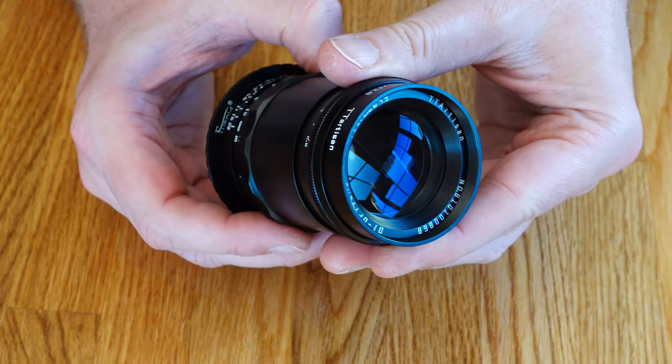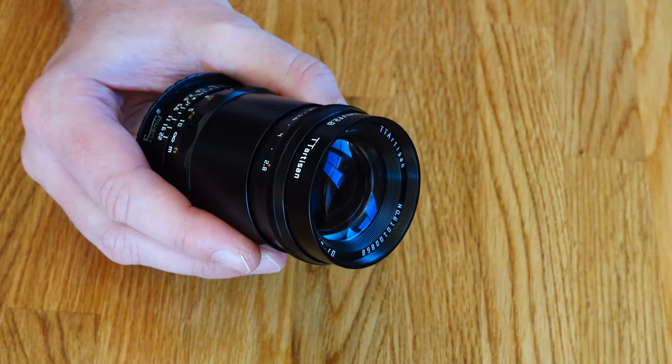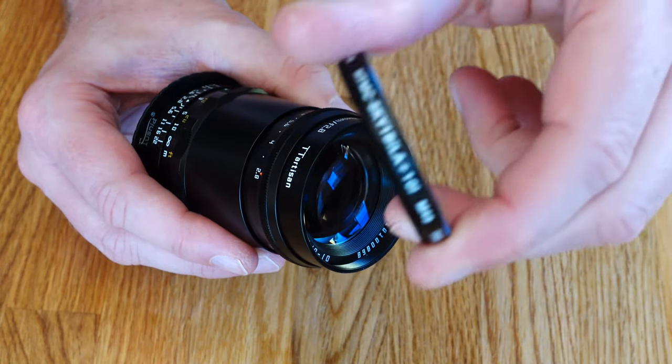The lens cap is made of metal and screws into the 49mm filter thread, unlike most other lens caps. A lens hood is not included.